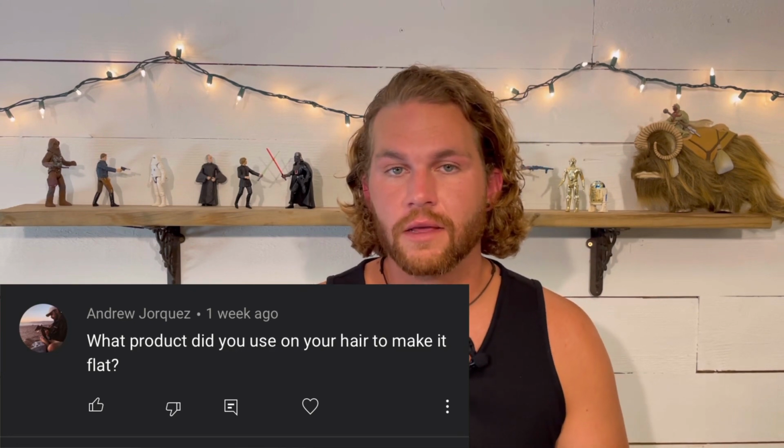Second comment, what product do you use on your hair to make it flat? This is one thing I mentioned also before. In that early stage, if you want your hair to flatten out and not grow out so much in the awkward stages, you're gonna need to use some sort of hair hardener like a spray or a gel. Now I know these have harsh chemicals in them, but in order to get past that awkward stage, you just kinda wanna use it if you wanna get past it without looking terrible.